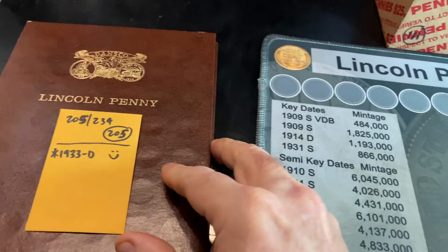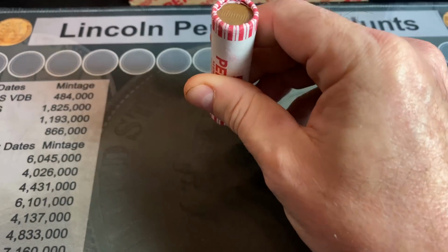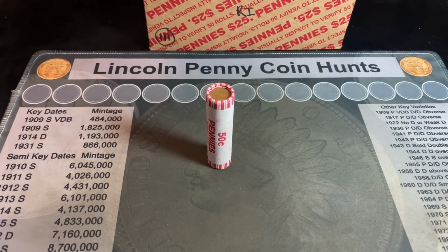I'll give you a look at the book at the end of the hunt when I compare the finds, but let's crack into these rolls and see what kind of goodies lie inside. I'll see you guys on my first find, and hopefully it's pretty soon.